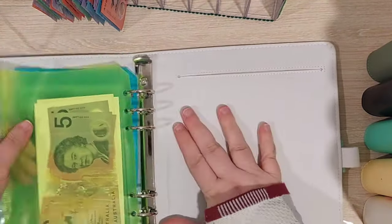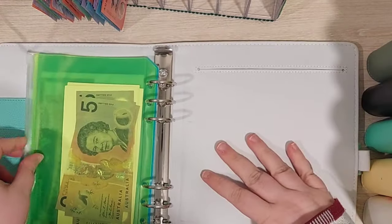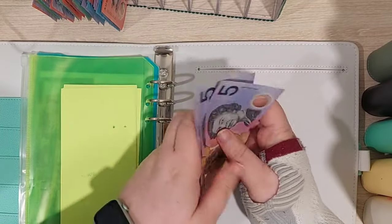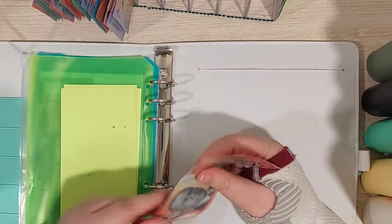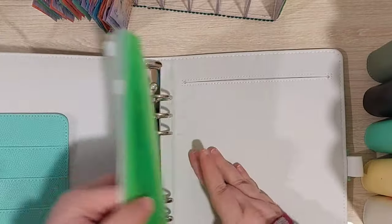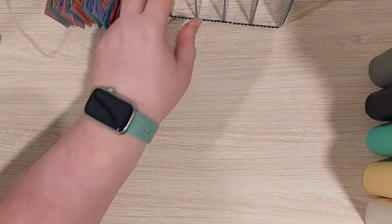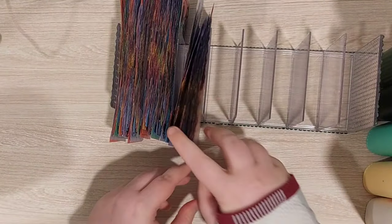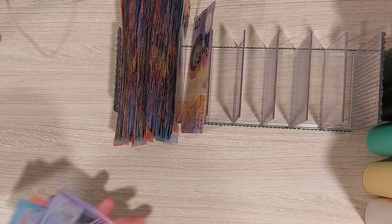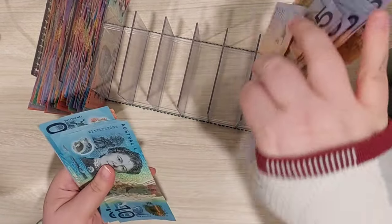All right, and then the health savings challenge. Let's see how much we have. So we only have 20 in there. We can condense that. Okay, I'm gonna put that in there. All right, so that's all our condensing. Now what we're gonna do is we're gonna sort the money because I can't count it unless it's sorted. So let's do some sorting.